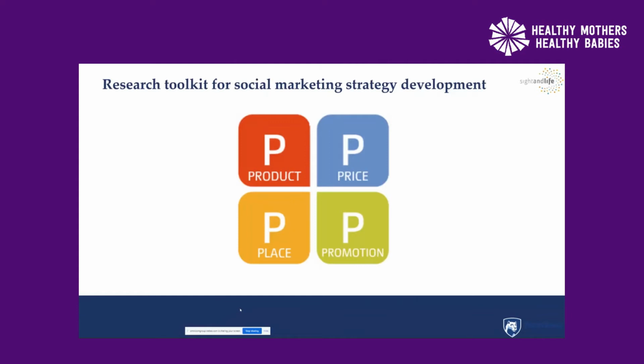The 3rd P refers to the promotional aspect of the product. How can we develop and tailor communication channels? What audience segment should we reach so that MMS can be promoted appropriately? And finally, how do we place this product within any nutrition program? How we place it in Burkina Faso might be different than how we place it in Madagascar, for instance.